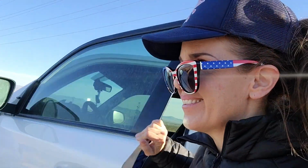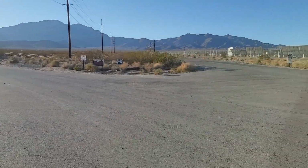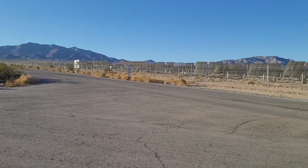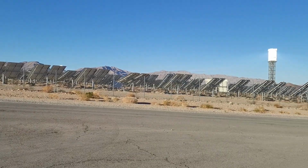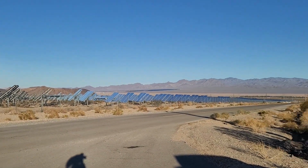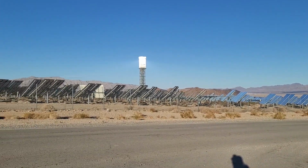Okay, wow, far out. I came all the way down the dirt road to where the pavement starts again, and well, you can't go any farther to the left. It says stop, no outlet, private road. But this road in front of us just parallels right along the old concentrated solar power plant, and it looks like we can get up pretty close to check it out.